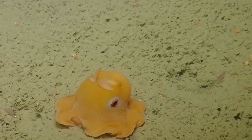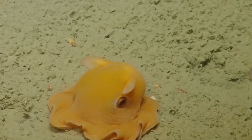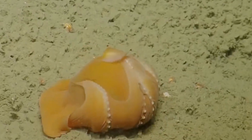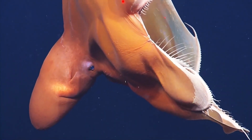Anyway, these guys live at depths of 9,800 to 13,000 feet and are actually the deepest dwelling octopus known to science. That's pretty cool. So while these guys actually look kinda cute, I'm sure they are quite the scare for some deep water fish, as well as who knows if they evolved to have larger cousins at the very bottom of the sea. Who knows?